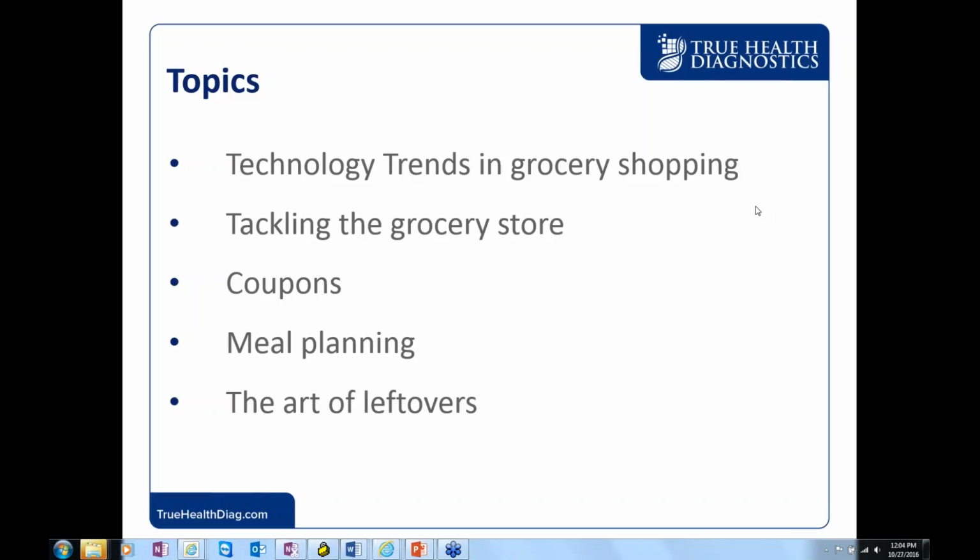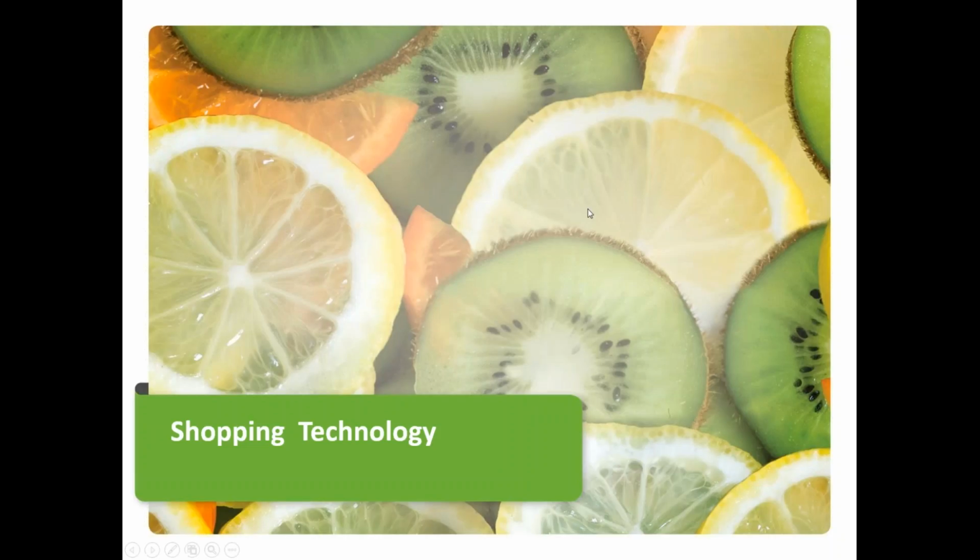Alrighty, so we're talking today about grocery shopping and healthy eating on a budget. We're going to talk about technology trends in grocery shopping. We're going to talk about tackling the grocery store using coupons, meal planning, and the art of leftovers. So let's start out looking at some shopping technology.